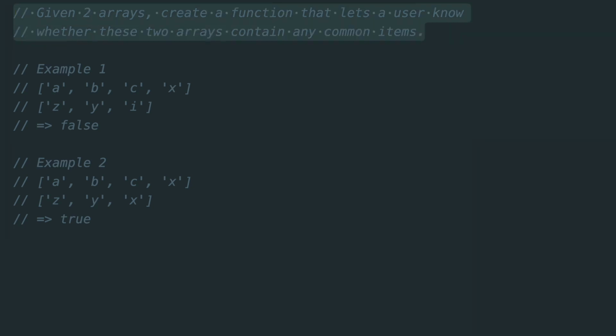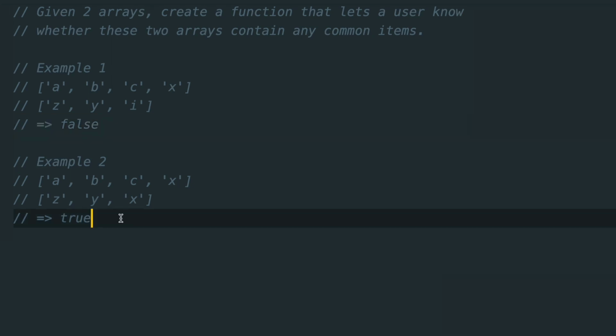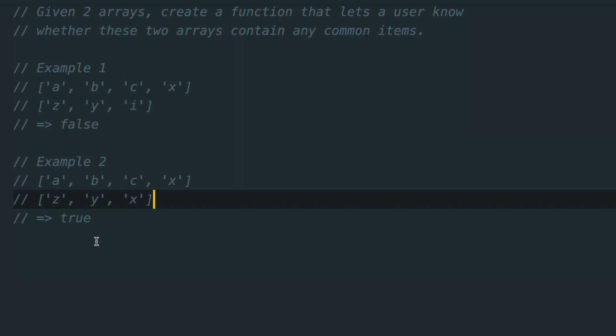So let's say we are given 2 arrays and we need to create a function that lets a user know whether these 2 arrays contain any common items. For example, if we have these 2 arrays, one with a, b, c, x and the other one with z, y, i, we should return false because there are no common items in those 2 arrays. However, if we have those 2 arrays with a, b, c, x and z, y, x, we can see that x is a common item in both of these arrays and the function should return true.